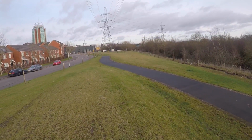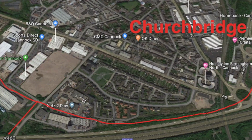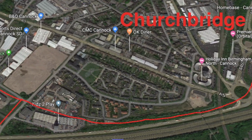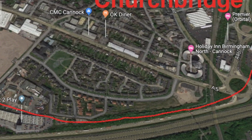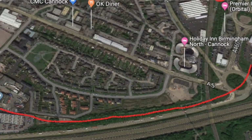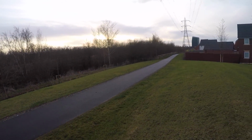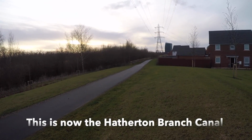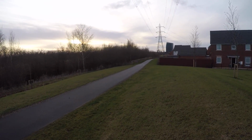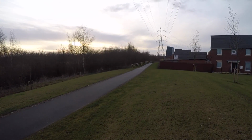So we're now standing on the final, most easterly part of the Hatherton Branch Canal as it leads up to Churchbridge Locks. The course of the canal is now a narrow public open space. The Whirley Brook runs down to my left as I'm looking downstream here. There's a footpath, it's enticing, so I think I'll go and follow it and see what I can see.